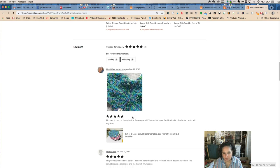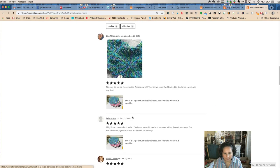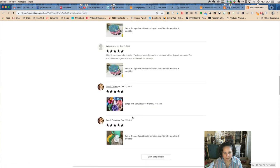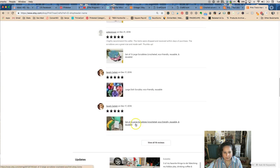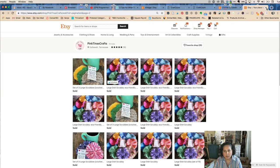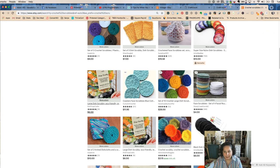Pictures don't do these justice. Amazing. They love them. Recommend this seller. Shipped and received fast. Eco-friendly, reusable. She has tons of great reviews. She's doing wonderful. So that's how you can do some product research and make sure that what you're making in any of those areas are going to be something that people want to buy.